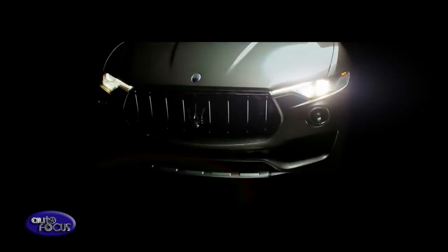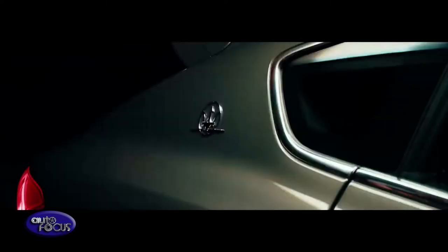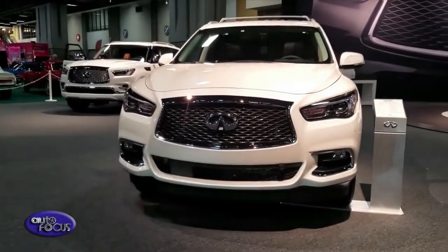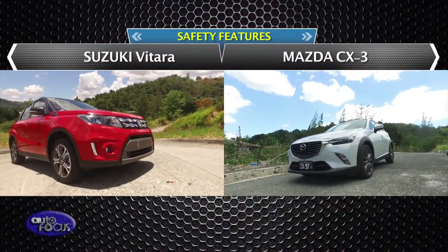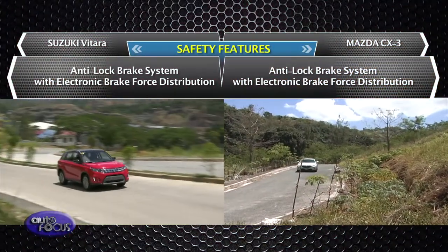We'll also have a glimpse of some of the latest automobile models and concept cars from around the world. This week, we have the 2018 Maserati Levante GTS and the 2019 Infiniti QX60. Plus, a feature-to-feature comparison of two compact SUVs from Suzuki and Mazda, the Vitara and the CX-3.